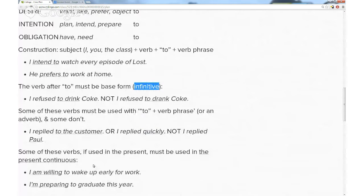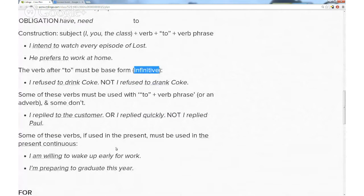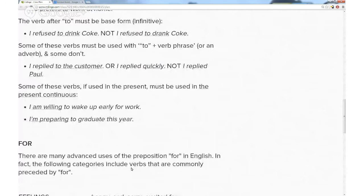And some of these verbs, if used in the present, must be used in the present continuous. So you can also use the ing form. So I am willing to wake up early for work. I'm preparing to graduate this year. Okay, so you can use it in many forms.